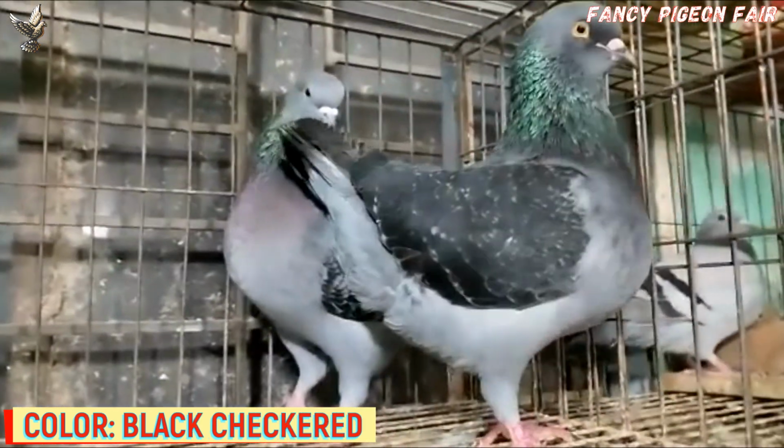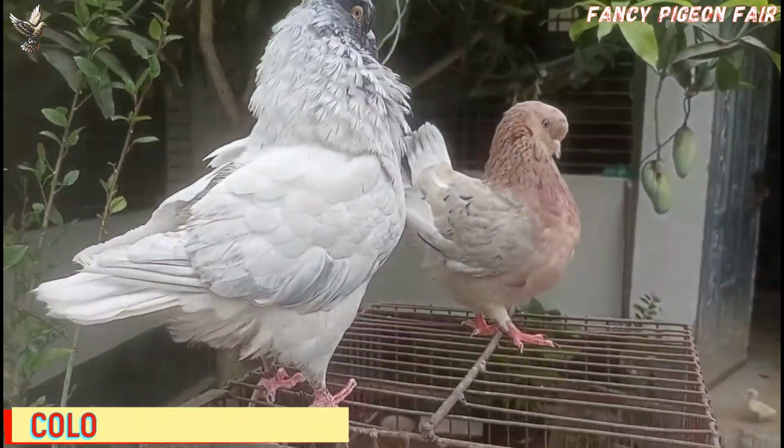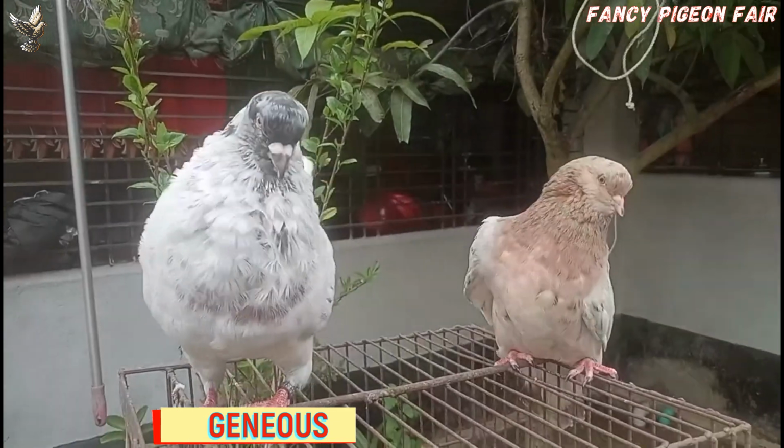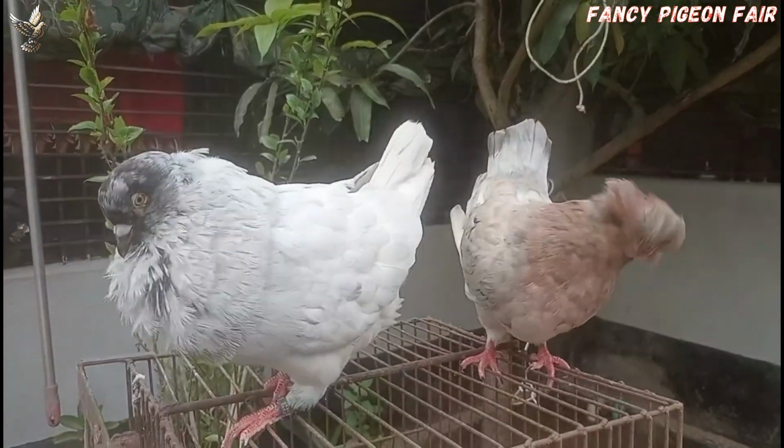It is not too easy to identify the gender of these birds, because both males and females look almost similar, although close observation of their interaction usually allows for a fairly accurate gender identification.